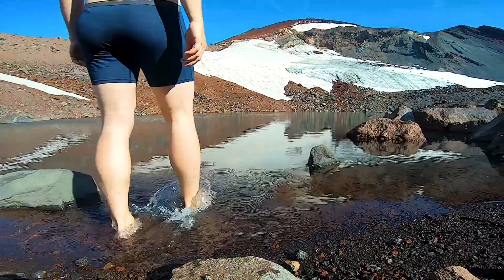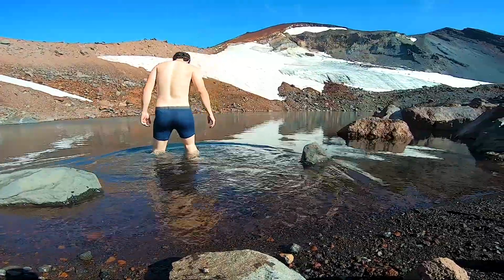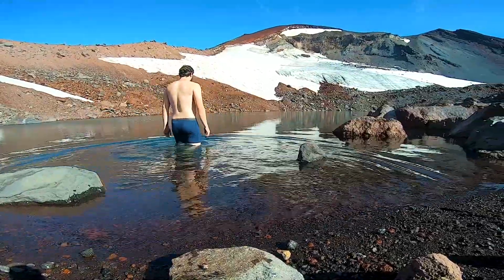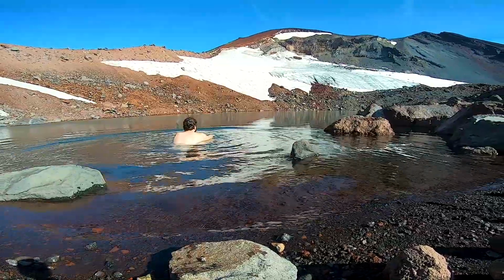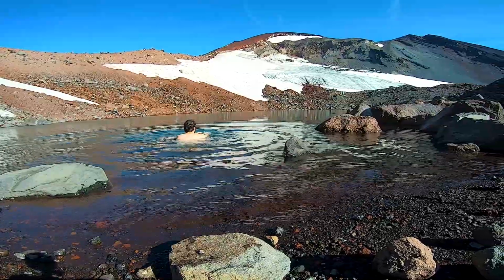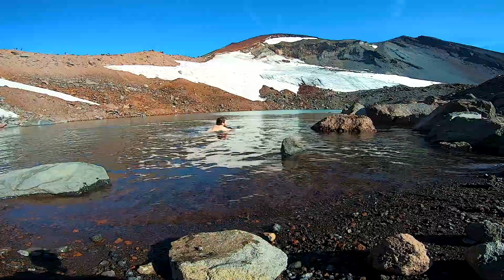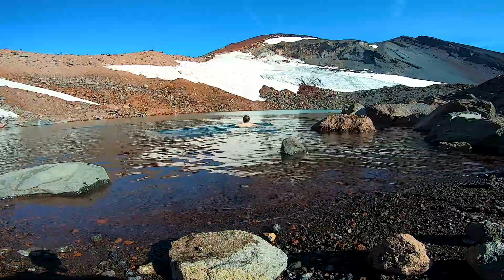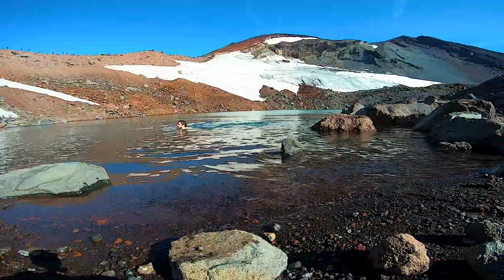For those crazy enough, you can cool off here with a swim. This is very dangerous and should only be done with the right preparation. This is about 9,000 feet in elevation, so one way to get used to it is swimming in lower lakes and working your way up. It is also important to have people around you just in case. Once I got out, I had a towel and coat to warm back up.